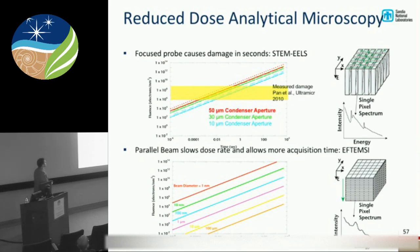So this plot here is showing you the fluence, which is basically the electron dose as a function of time. And in a typical STEM EELS experiment, what you would do is you would put the focused probe in one position, measure an EELS spectrum, then move to the next position and measure an EELS spectrum. And I looked at all these different electron optic settings that I could use on our microscope, and I looked in the literature and found that this beam dose in this yellow bar, that's where you get damage in these materials. And no matter what settings I used in the microscope, I was always going to have beam damage after a second or less. So that's really not enough time to do these experiments.